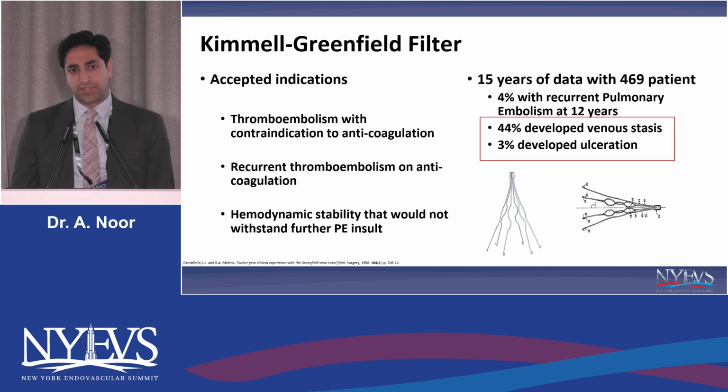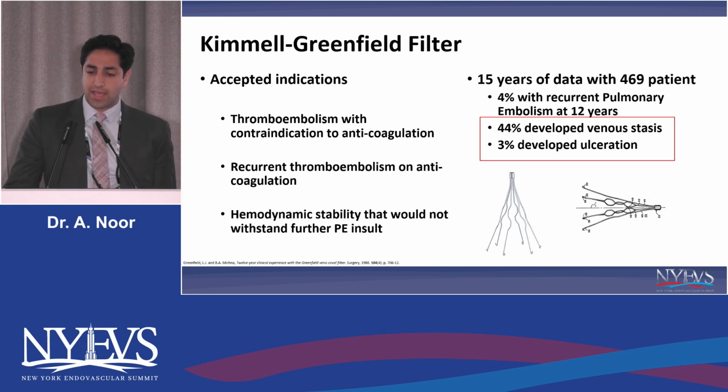Patients were followed up with 15 years of Greenfield filters, and there was a decrease in recurrent pulmonary embolisms, but it was noted even at that time, when these filters were first placed, that there was a high degree of venous stasis and even ulceration in these patients.